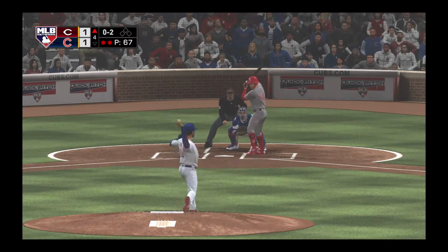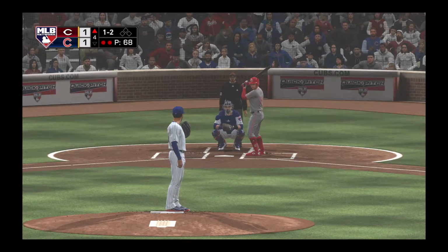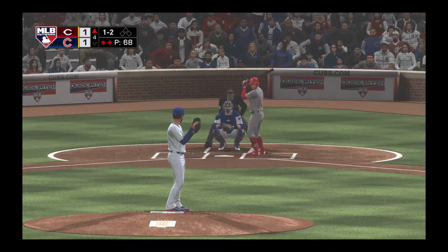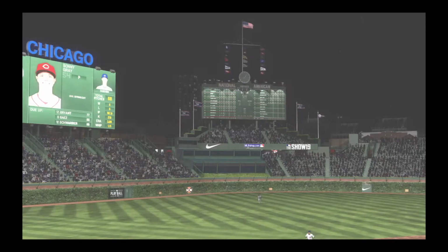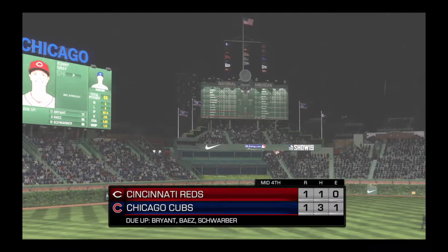The next 0-2. Not close with that one. It's way above the strike zone. Basic pitching right there. 0-2 fastball up and out of the zone. Change the eye level. Now time. And we'll have to leave it there as this is strike 3, and that will retire the side.